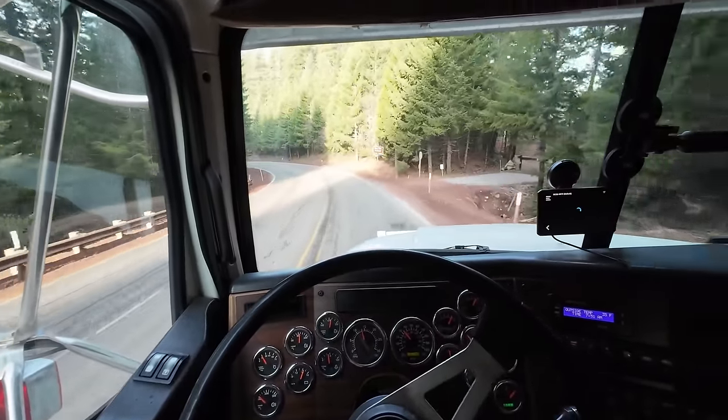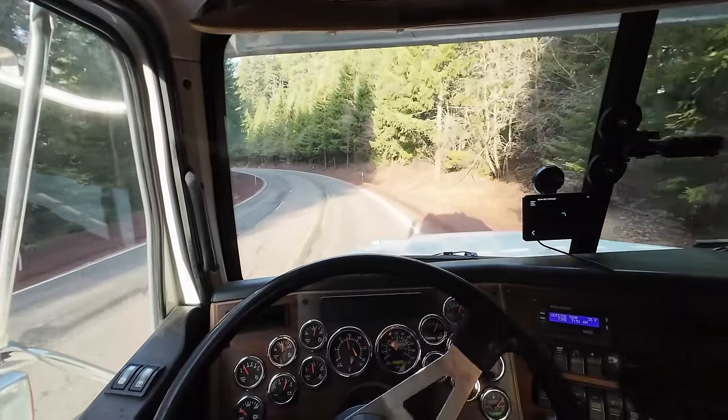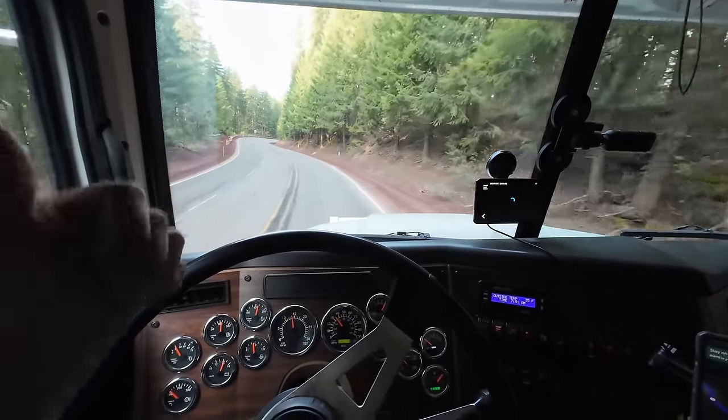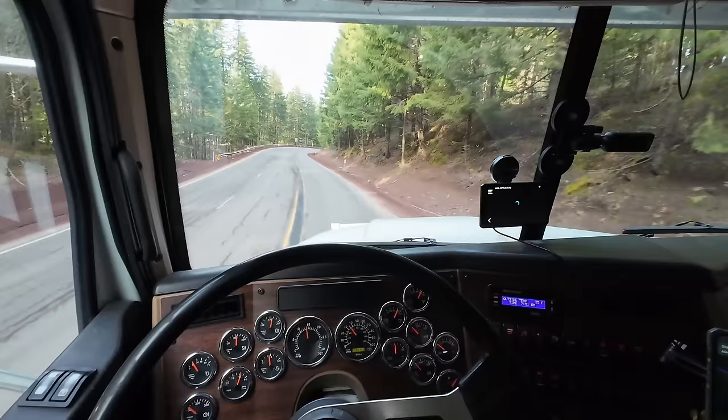So I have the braking power for the weight that I am right now, but it's just all on this end and not that end back there. Either way, we gotta take it easy.